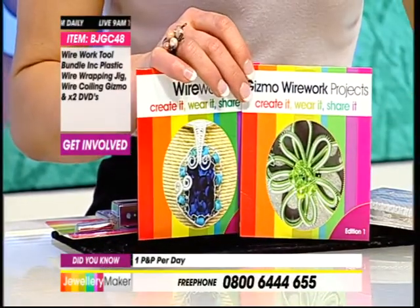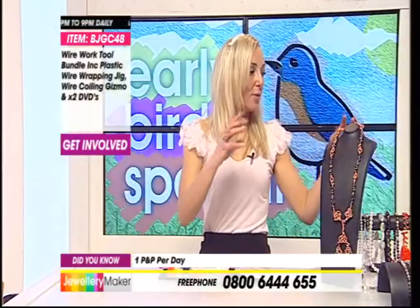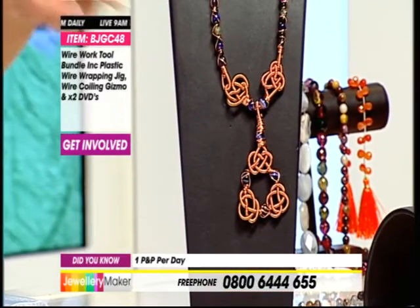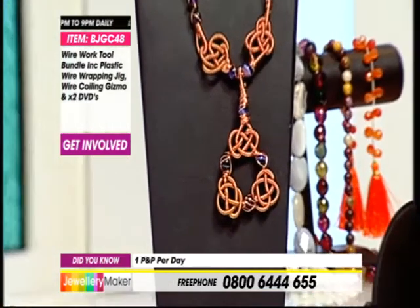Have a look at what you can create with your jig work. Look at this, incredible, with your gizmo. Now your jig, you can make the filigree style links. How amazing is that? And it's not hard to do. These look like pretzels, don't they?